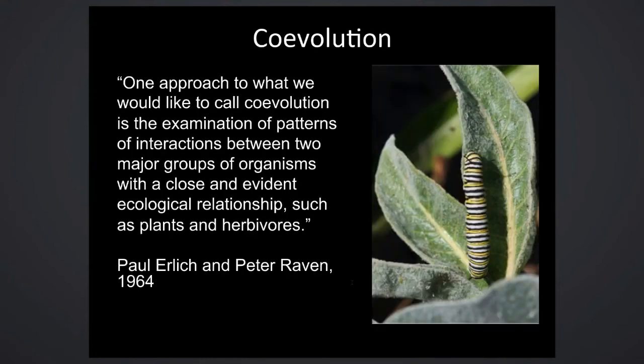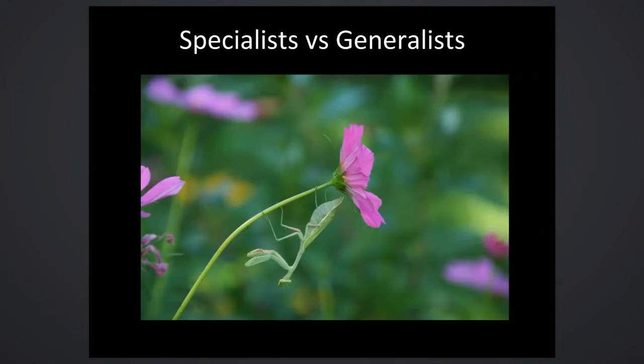So the other big piece here, here's the evolution piece of it. Paul Ehrlich and Peter Raven came up with our original concepts of coevolution in 1964, not all that long ago. And they actually were studying caterpillars and the plants that they eat because they're so closely allied. So much of what we do in the garden depends on coevolution.